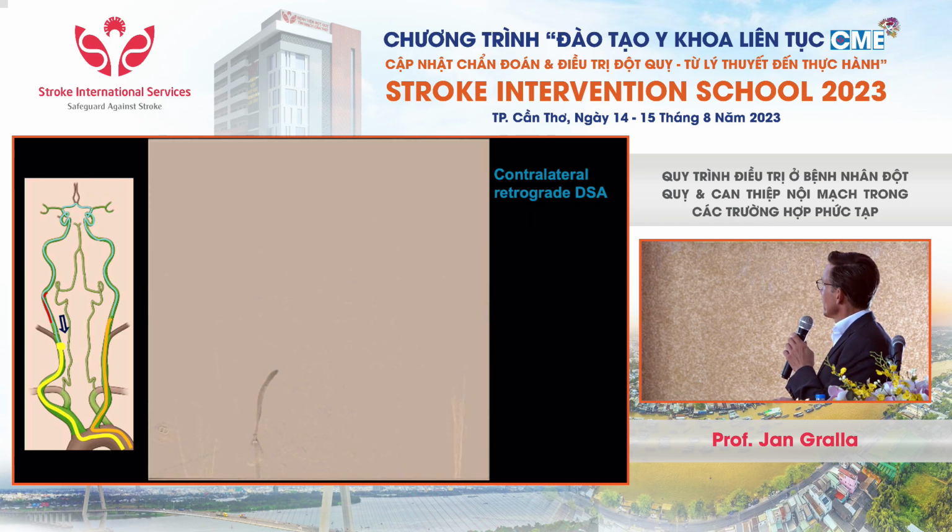No antegrade flow in the ICA because the intima is blocking the flow. Even if we inject a little bit higher, we see that there is the hematoma, but no antegrade flow because the intima is flying in the wind. It's always pushed up by the antegrade flow.